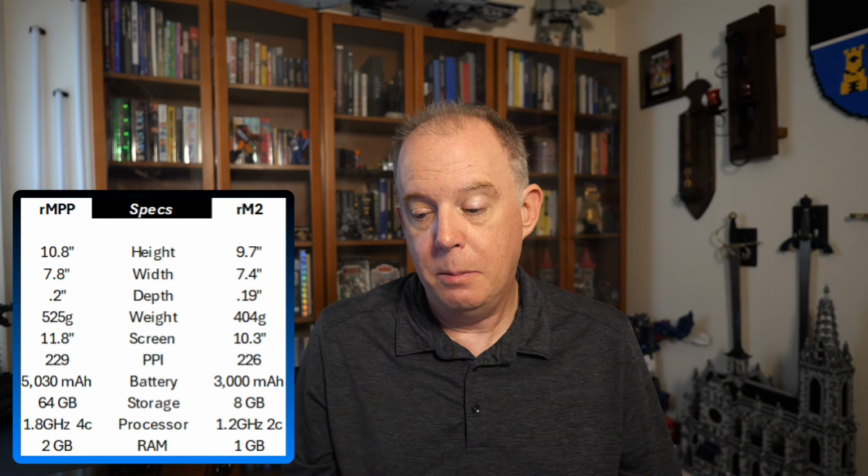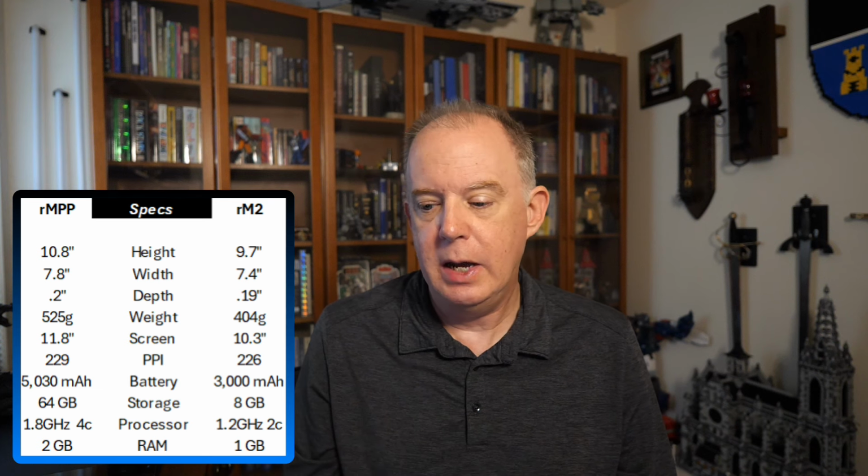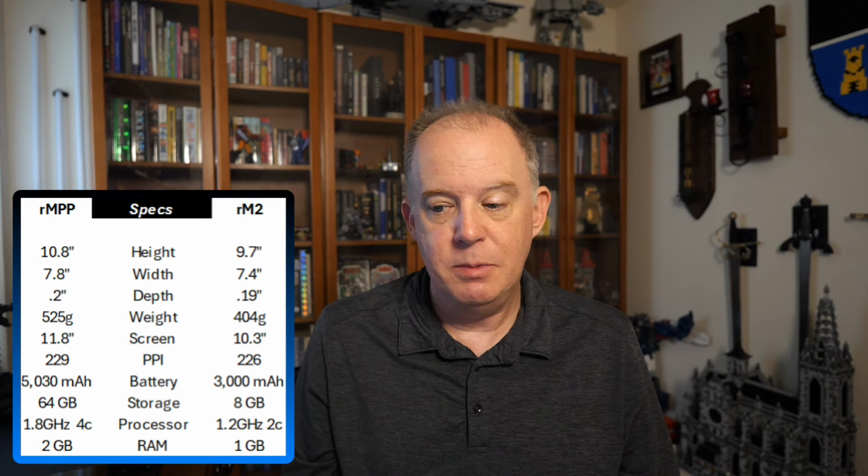The PPIs are roughly the same, but a much larger battery on the Pro model, much more storage, and then a faster processor and twice the RAM. So a lot of nice specifications for this device. Some people have been disappointed that it's not a 300 PPI device, that the processor isn't a little bit beefier, but still, compared to where they came from with the 2, it is a nice upgrade.